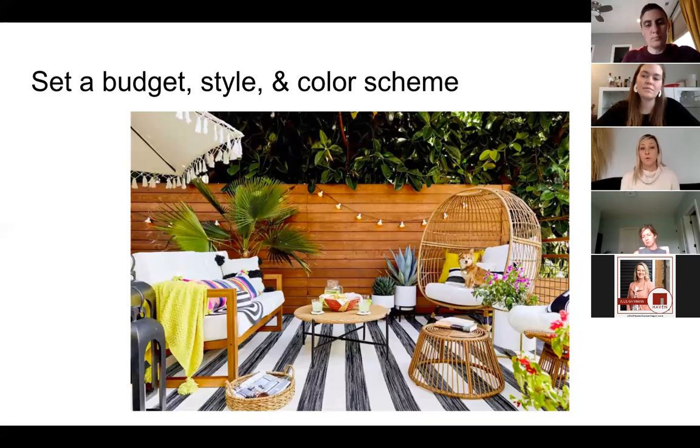So the other important thing to think about when you're planning your outdoor space is the type of materials that you're going to be bringing into the space and how to protect them. It's important to consider the weather and the elements of wherever you're located. And here in Chicago, we get all 4 extreme seasons. So we want to make sure that we take that into account.